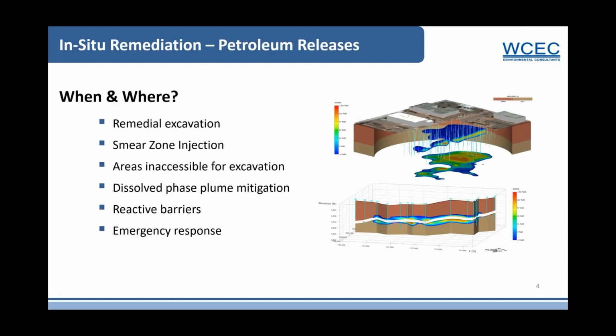Where and when would we use in-situ remediation? Remedial excavation, post-excavation, mixing of the product into the smear zone is really common. Smear zone injection is one of the most common application techniques, and we'll be looking at that today. Areas that are inaccessible for other forms of remediation are strong candidates for in-situ remediation.